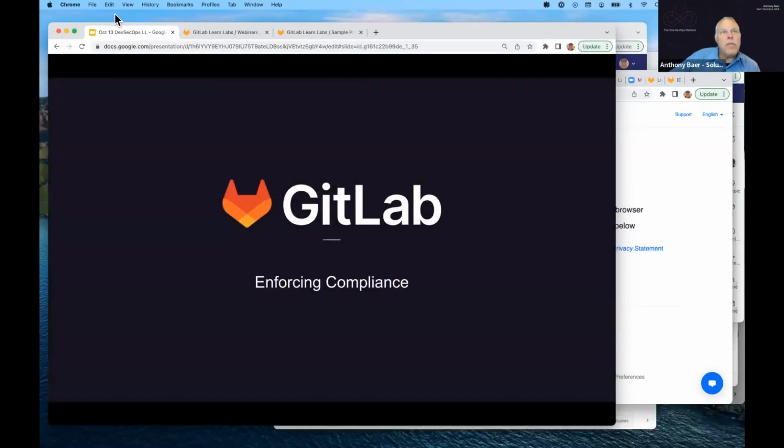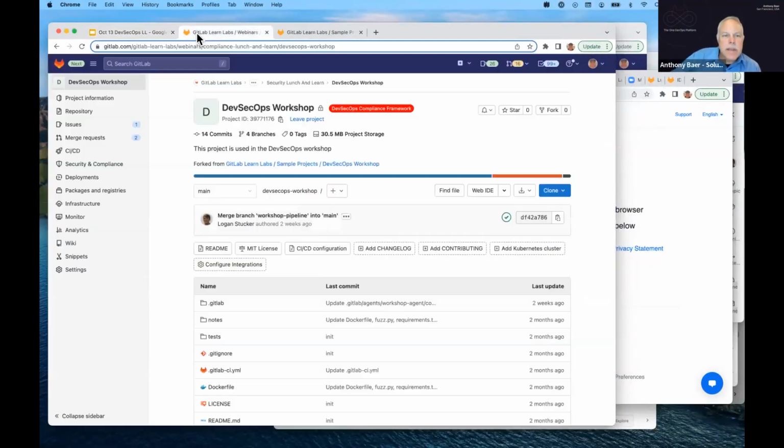All right, so before I go into enforcing compliance, let me give you a little bit of a demonstration of GitLab itself. So many folks will recognize the GitLab environment that we have here. Here I've got a DevSecOps workshop project that I have underneath a group here called Security Lunch and Learn. And that's under another subgroup that I have here, but I won't go ahead and jump into. But I wanted to give a moment to be able to explain group structure.